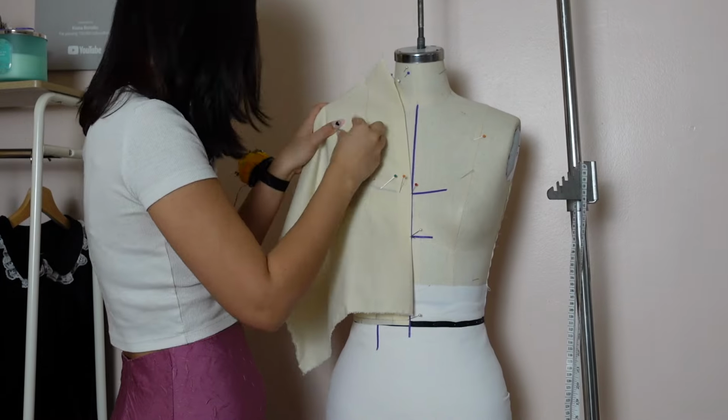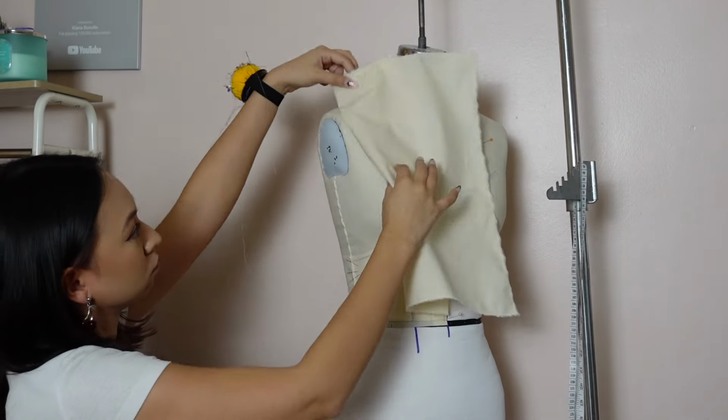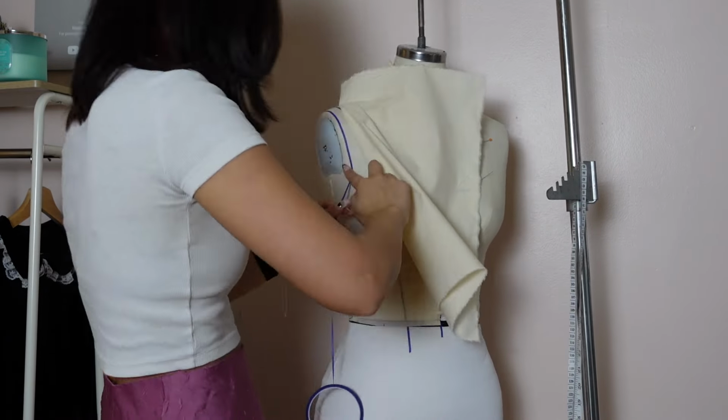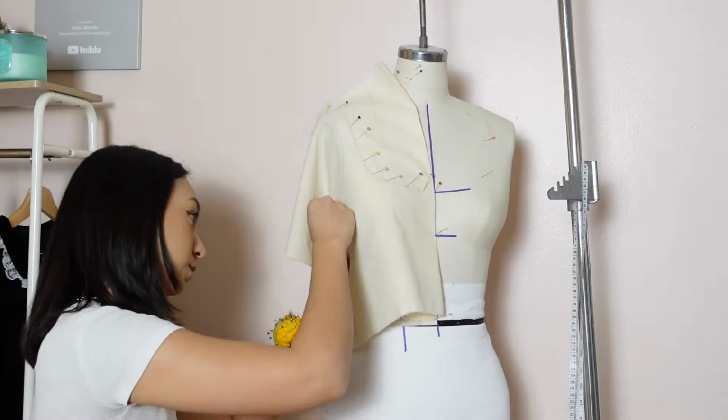But yeah, a question I get a lot is how did I learn how to do this? I went to fashion school. So I do have a degree in fashion design. So that is how I learned how to do this. So yeah, that is how I drape, and I'm just gonna let you guys watch me drape the rest of the dress.